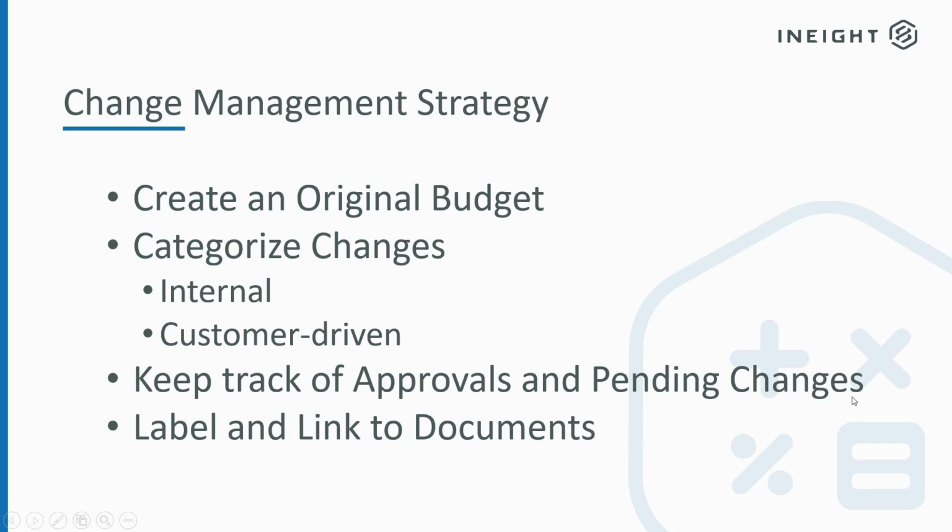And I think a key part of change management as well is to be able to label and link out to our document management system, out to other files that might be on a shared drive somewhere. And we can certainly do that within the changes register as well. So if there is external documentation or a customer sign-off sheet that we want to make sure is incorporated in our project file, we have a way of doing that as well.